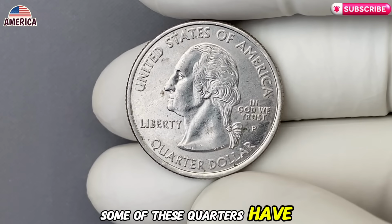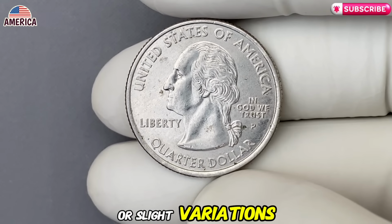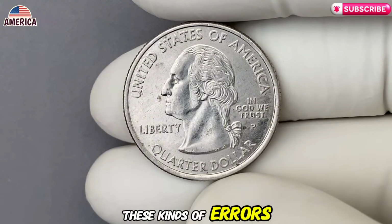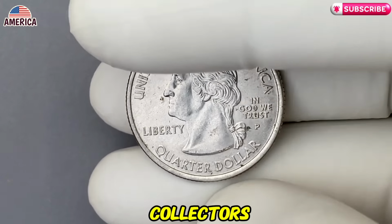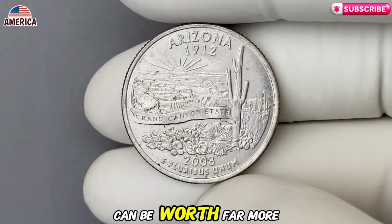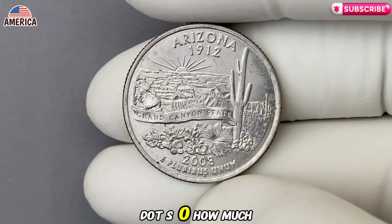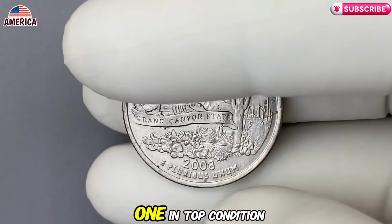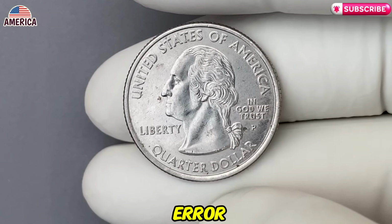But wait, there's another factor that can make this coin even more special. Some of these quarters have unique minting errors or slight variations that make them stand out from the rest. These kinds of errors are highly sought after by collectors, and a coin with an error can be worth far more than its face value. So, how much could a 2008 Arizona quarter be worth if you happen to find one in top condition or with a rare minting error?